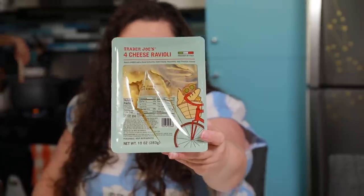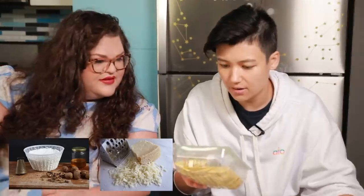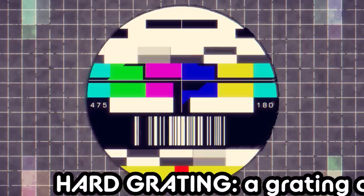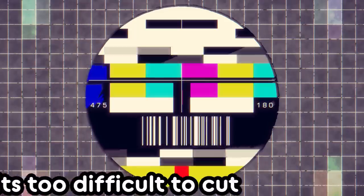Four cheese ravioli. The cheeses are ricotta, hard grating, mozzarella, and provolone cheeses. Hard grating? I don't know what that means. It's just cheesy pasta. It's just okay. There's nothing special about it. It's not gonna win a Nobel Prize. Yeah, it's serving its purpose.